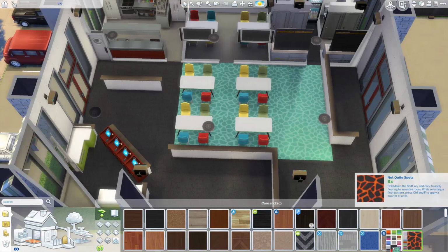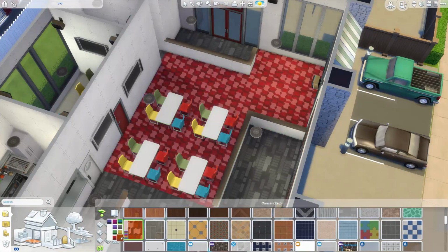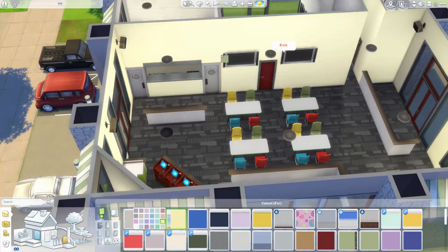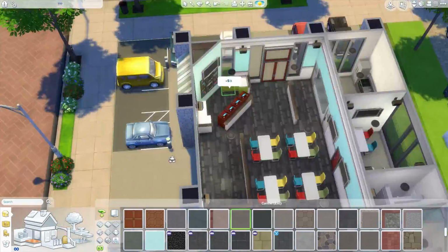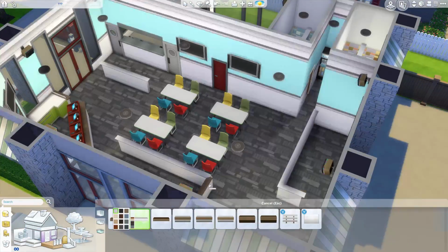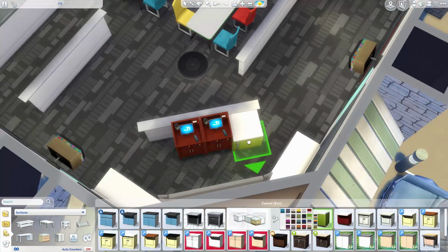So this is all from the Dine Out pack. If you guys are not aware, by the way, you need the Dine Out pack in order to do this. But I mean, you could probably just change the lot to a commercial lot if needed, like if you don't have Dine Out. But it's a really good pack. I recommend you guys getting it. It's really fun going to restaurants. But yeah, this little corner is really cute.